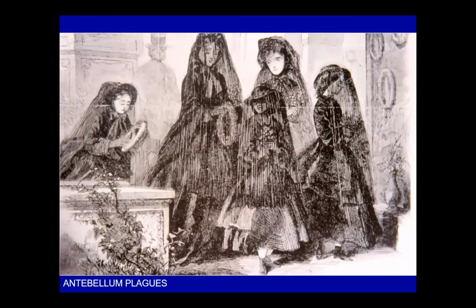Antebellum New Orleans was racked almost annually by plagues of tropical disease. Most epidemics coincide with the influx of immigrants to the city who lacked the resistance to the disease. The worst outbreak was in 1853, a yellow fever epidemic. It's estimated at that time frame that 11,000 people died, or 8% of the city's population. Deaths were so numerous that victims were often buried in massive graves outside the cemetery, and those have been discovered at the foot of Canal Street as well as on Claiborne Avenue.